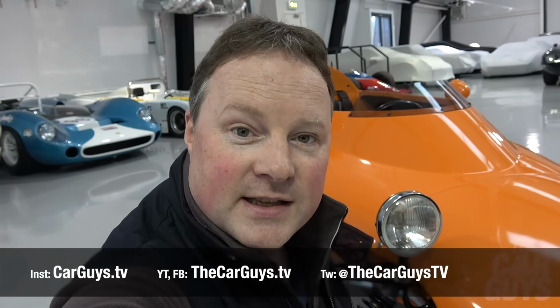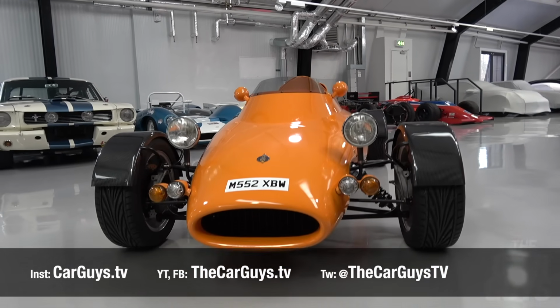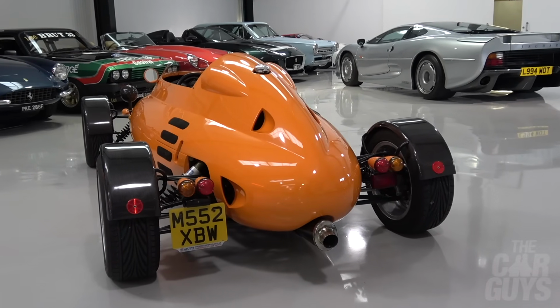Here it is, folks. This is the Light Car Company Rocket. This was developed between 1991 and 1998 by F1 car designer Gordon Murray, who you may remember from the McLaren F1, quite a good pedigree, and also Chris Craft, who was a racing driver and did a couple of Grand Prix in Formula 1. They built this car really to show the essence of driving.